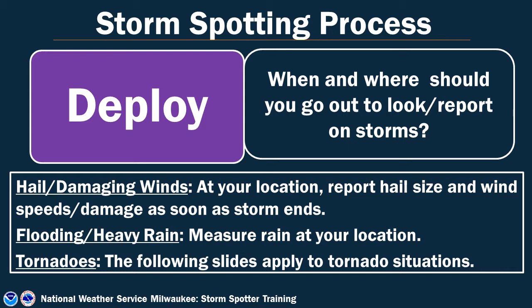We're also looking for reports of flooding and heavy rain. Again, just measure this at your location. You don't need to go out looking for very heavy rain or a washed out road, things like that. Finally, tornadoes. Generally, if you stay at your location, you're probably not going to see very many tornadoes. The odds of seeing tornadoes go much higher as you go out looking for them. So the following slides will apply to going out and looking for tornadoes in these tornado situations.